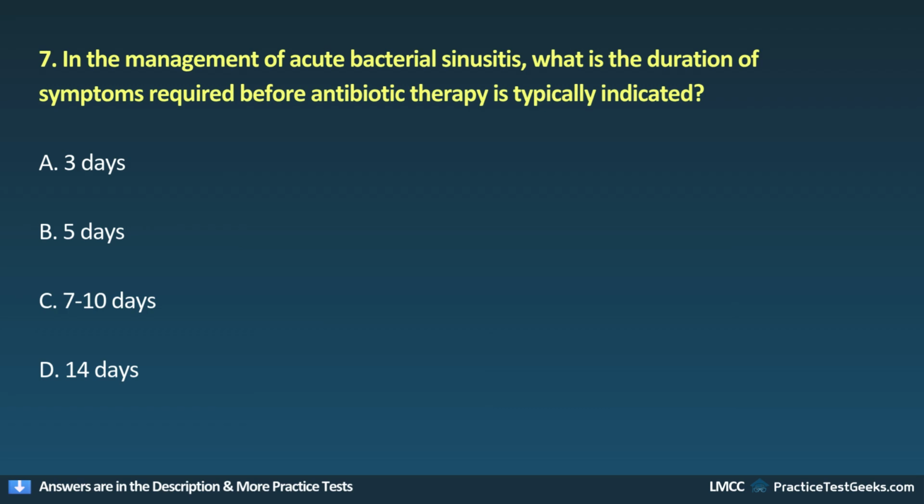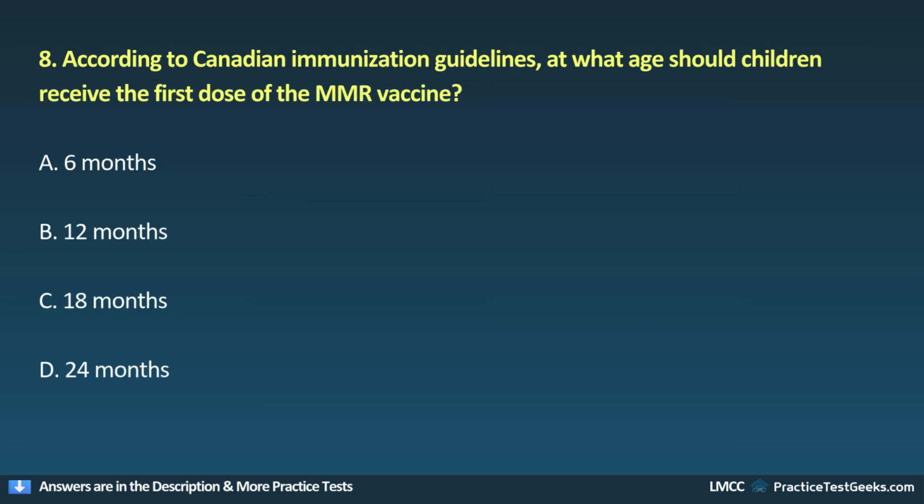7. In the management of acute bacterial sinusitis, what is the duration of symptoms required before antibiotic therapy is typically indicated? A. 3 days. B. 5 days. C. 7 to 10 days. D. 14 days. 8. According to Canadian immunization guidelines, at what age should children receive the first dose of the MMR vaccine? A. 6 months. B. 12 months. C. 18 months.